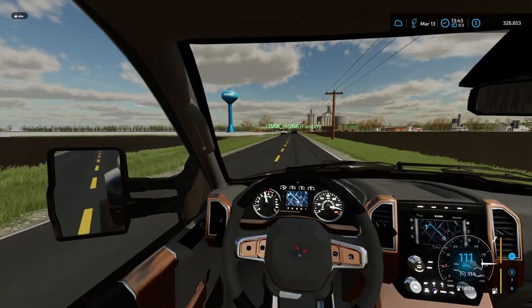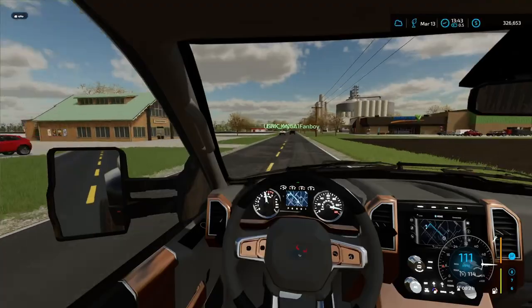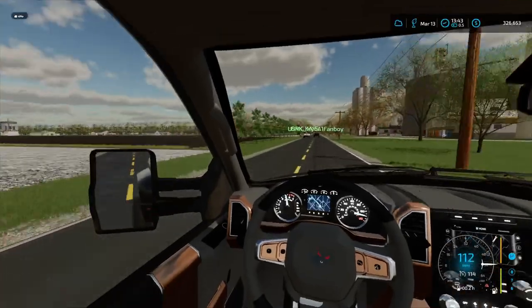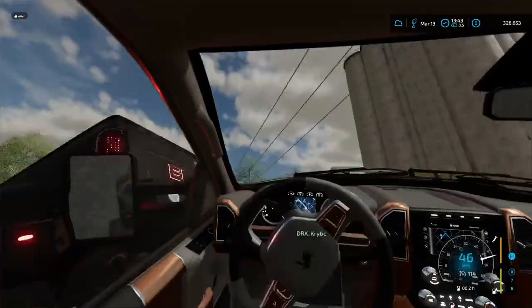I'm gaining on you, but you're still gonna win. All right, who's gonna win? Whoever passes the stop sign first. I think I won here. Won by a mile. Yeah, definitely, by a mile. Whoa, whoa, whoa!